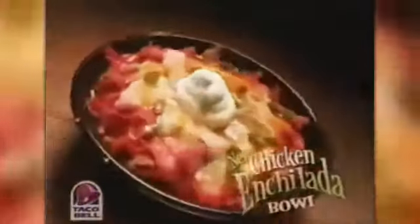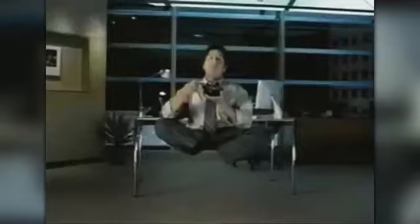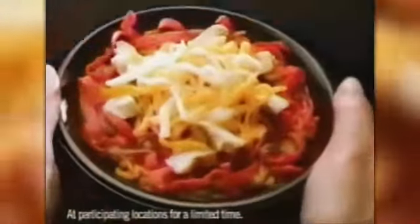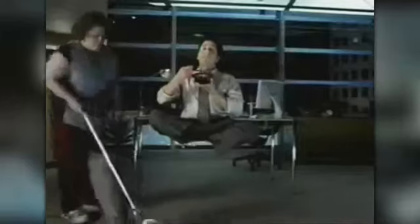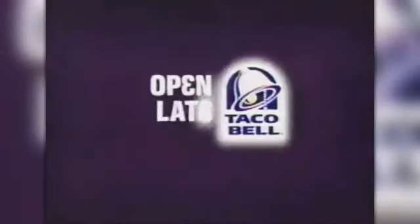Taco Bell's new chicken enchilada bowl has everything you love about a classic enchilada meal. One bite and you may experience enchilada nirvana. Grilled all white meat chicken, seasoned rice and beans, a traditional slow simmered sauce, and a blend of three cheeses, all melting together for a taste that'll lift your spirits. To experience enchilada nirvana, you've got to think outside the bun.